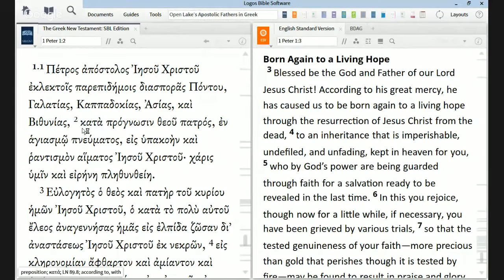All right, so what I think we've got is a very interesting little formula with these prepositions. We've got three prepositional phrases, each, I think, elaborating on their election, their electness. So their elect, the kata phrase seems to give us the basis of their election. The en phrase, the means of their election. So it's by means of the sanctifying work of the Spirit. And of course we've got a Trinitarian flavor to the three phrases, suggesting that they are parallel.